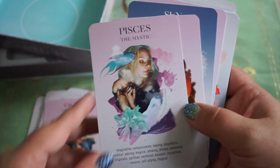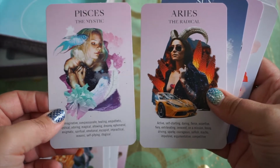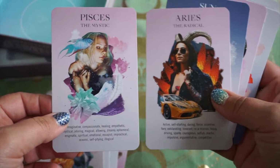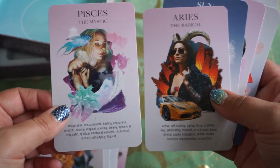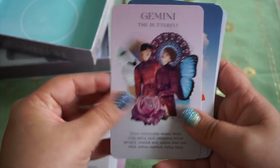I don't know why that's upside down. Although I'm a Pisces Aries cusp. So these are obviously together for a reason. I obviously was doing something with these cards when they came in, like laying something out to some extent. I think these cards are beautiful. I'm really excited to work with them. Oh, here, this is the other half of the deck.